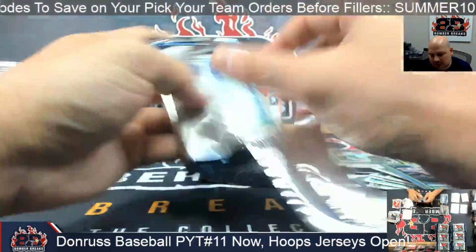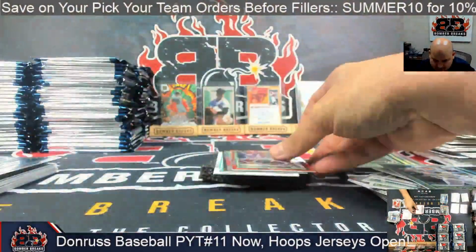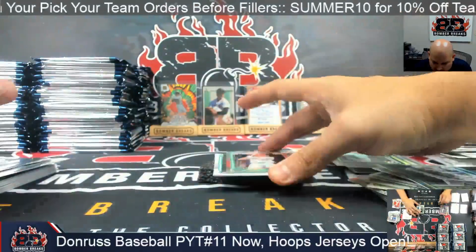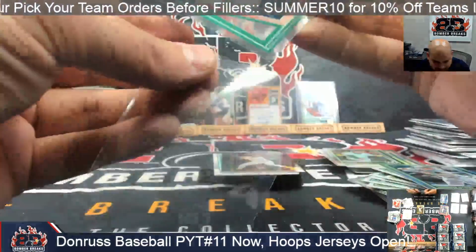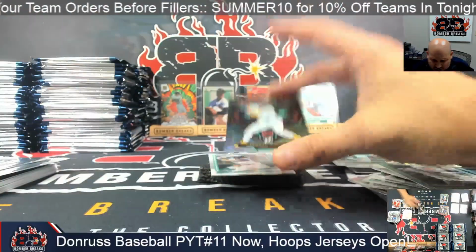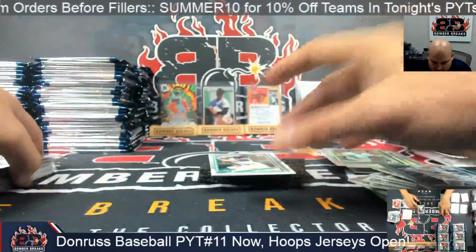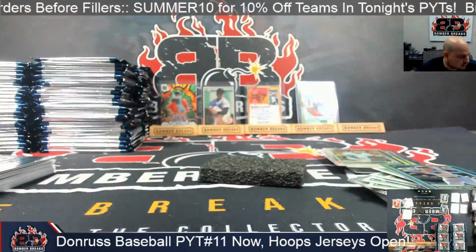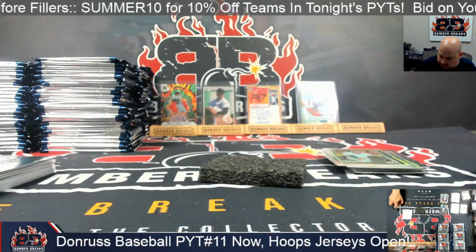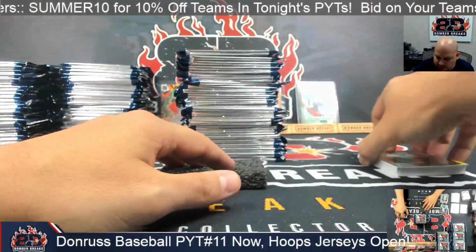And finish it up, box number 2. We've got Mike Piazza for the LA Dodgers, optic red to 99. We've got a clear rated prospect of Brady House for the Washington Nationals. And Jackson Chourio, Unleashed, 37 out of 199 for the Brewers. All right, box number 3. Good luck, everybody.